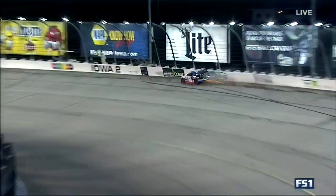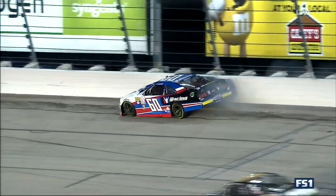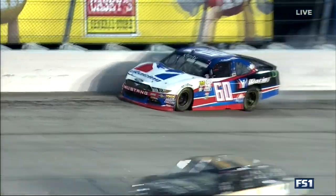You saw him on pit road there, got into the wall up in turn 2. Yeah, probably had a tire rub resulting from that damage he had earlier. They are trying to pick his car up on pit road right now. There's a tail end of it as well. So the pit road remains closed.